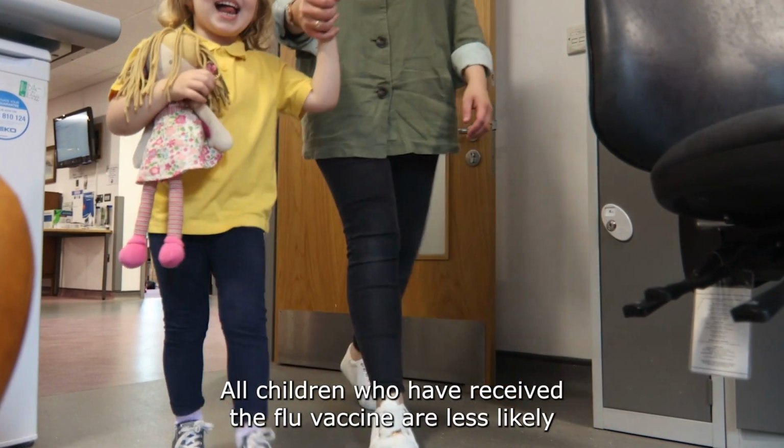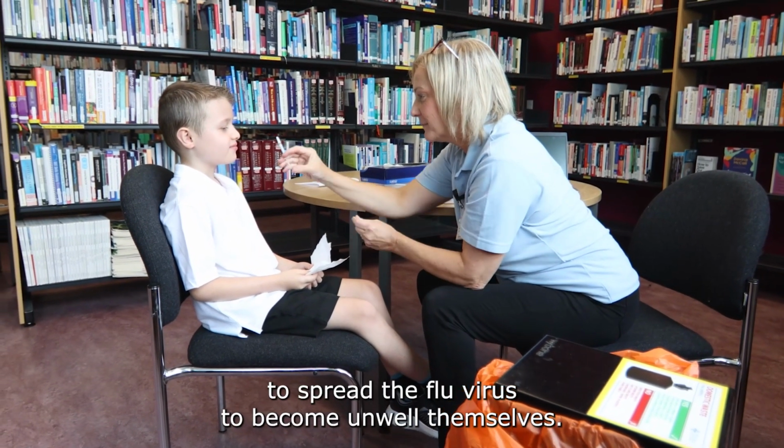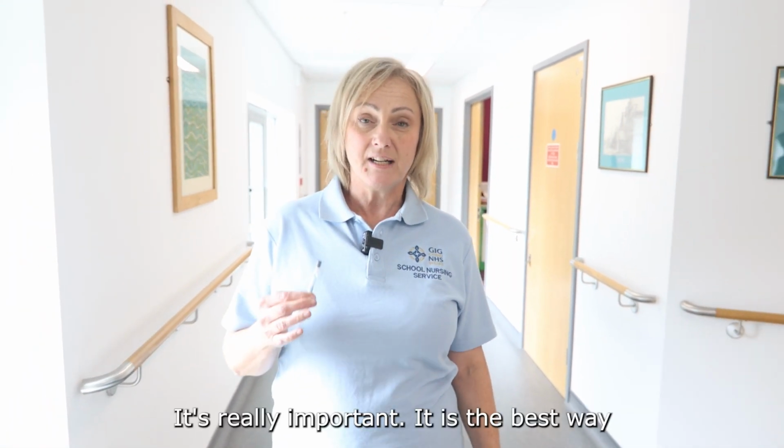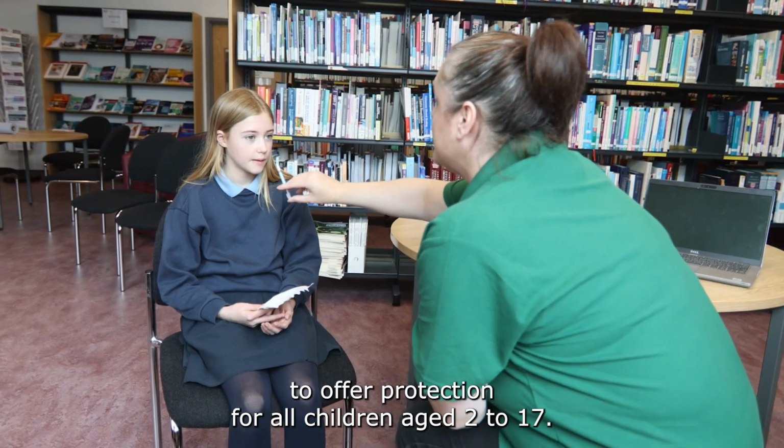All children who have received the flu vaccine are less likely to spread the flu virus, to become unwell themselves, seriously ill, or end up in hospital. It's really important. It's the best way to offer protection for all children aged 2 to 17.